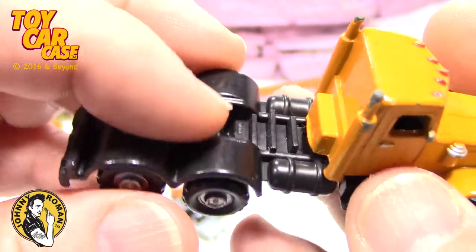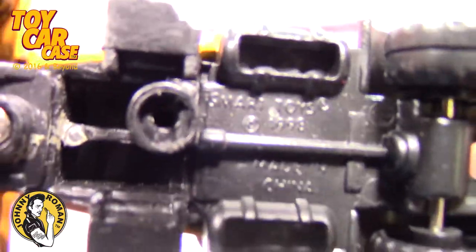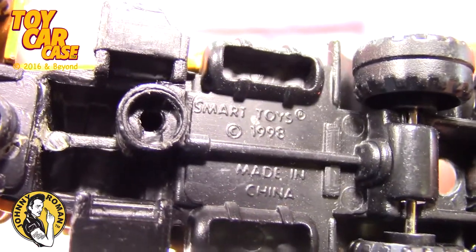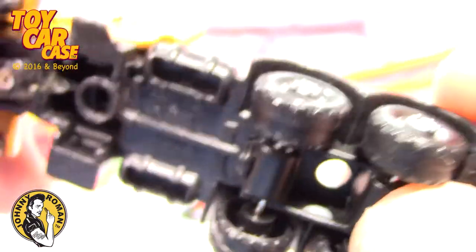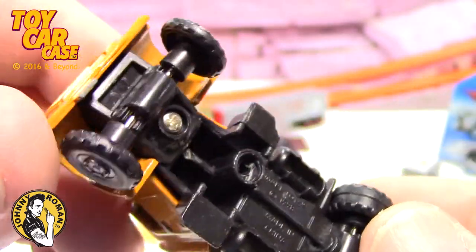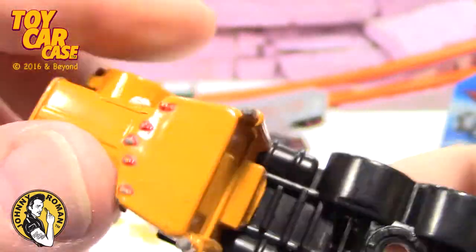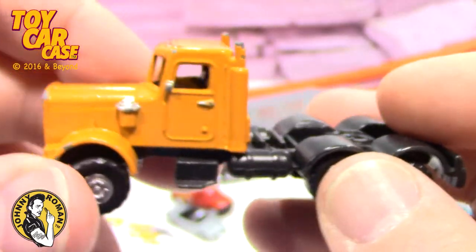But again, I'm missing the trailer on this. There weren't too many trailers in these bins, and I don't know where the trailers go to. Smart Toys, 1998. Wheels are pretty cool. Tires, got some knobby on there. But that's all metal. And then a plastic base, metal cab.